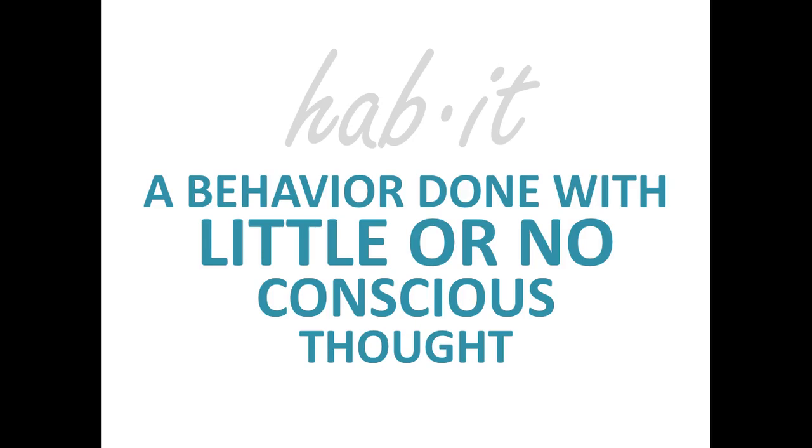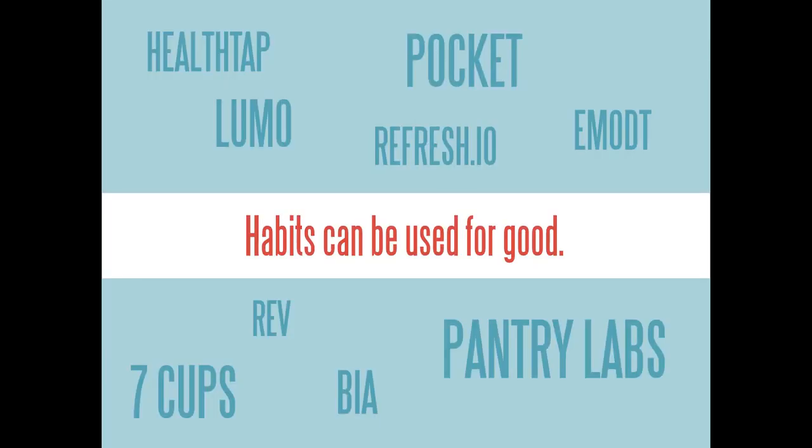And as I mentioned, habits can be good or bad, right? We have good habits and we have bad habits. And so the purpose of why I'm teaching this course is that I believe that we are entering an age where habits can be used for good. There's an explosion of companies and innovations coming out which are dependent upon helping people live healthier, happier, more connected, richer lives by creating healthy habits. And so that's what this course is going to be about. I'm going to help you learn how to create those healthy habits in your users.